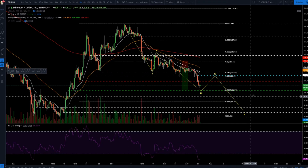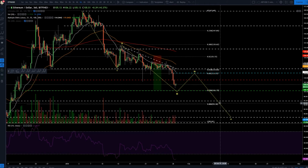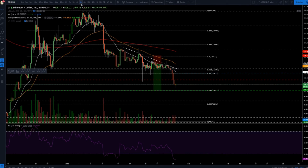Okay, so that means that when we get down here, there's a ton of support. You can see it like after each other. Whereas here it's a little bit less, a little more spread out. So that is kind of what I'm seeing. That is how I'm seeing the chart right now. And I do think that we are still in for a further downswing. And this is just all based on the 6 hour.